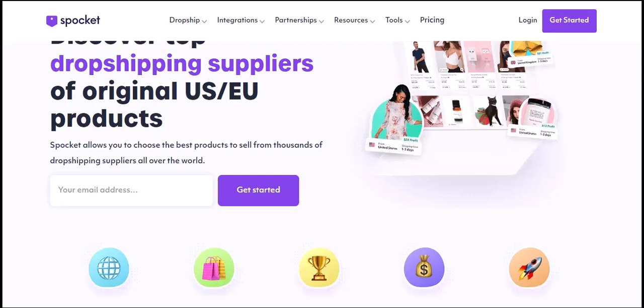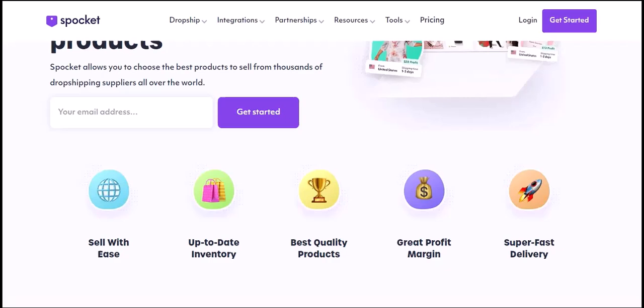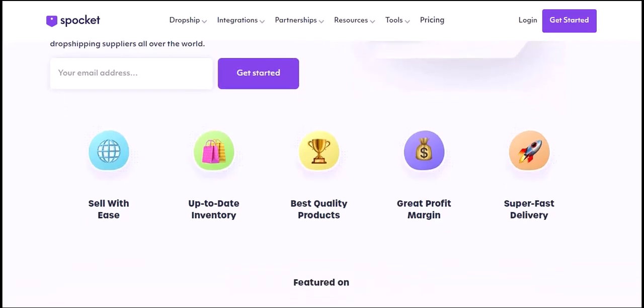Understanding Spocket, what does it offer? Let's break down what Spocket actually does. At its core, it's a dropshipping app that connects you with suppliers around the world. You can browse through their catalog, select products you like, and add them to your store with just a few clicks. But that's not all.